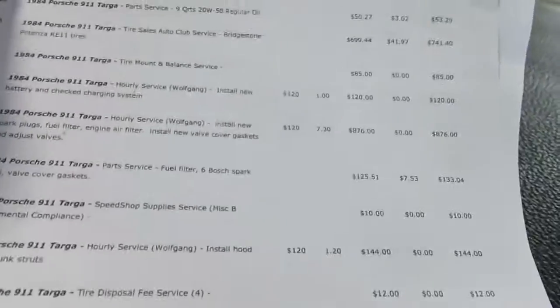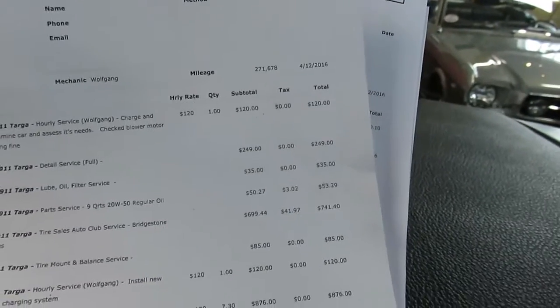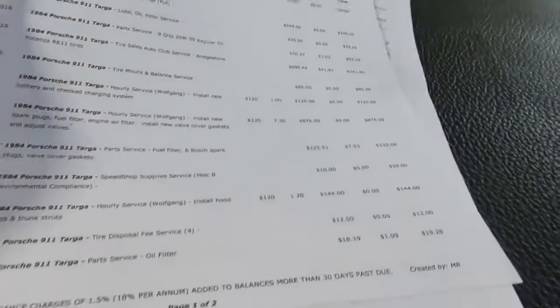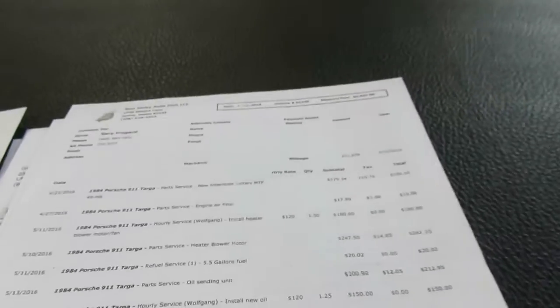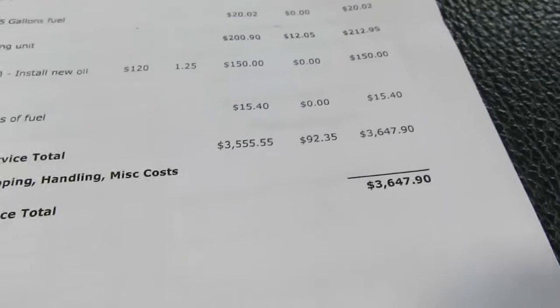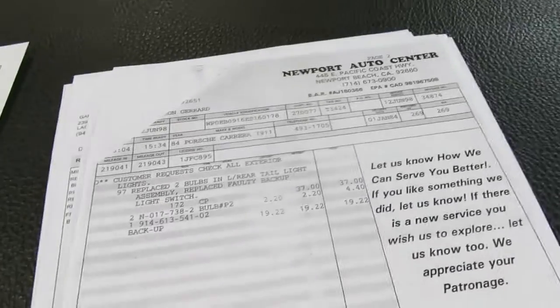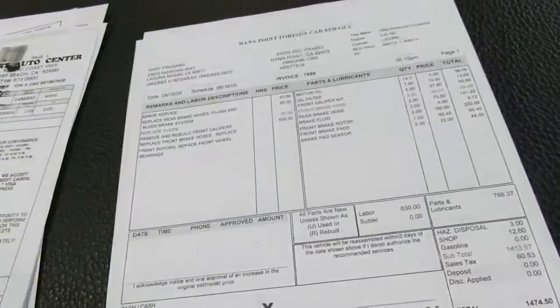Here's some of the service records we have on it. When he moved into town, he had our Porsche mechanic Wolfgang Kuhn go through it, and we did blower motor, tires, valve cover gasket, adjust valves. I can email these on. Put hood struts on, trunk struts, new battery. I mean, just really went through it with a fine-tooth comb. But before that, these are just some older records: tail lights, fuel filter, brakes, etc.